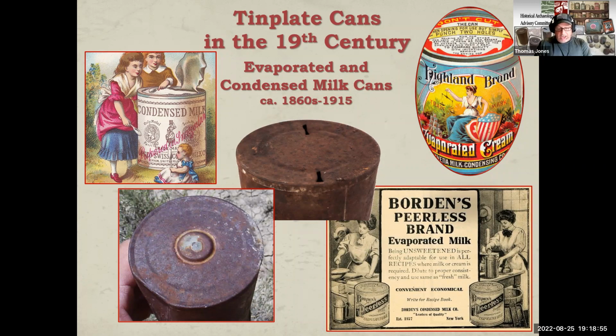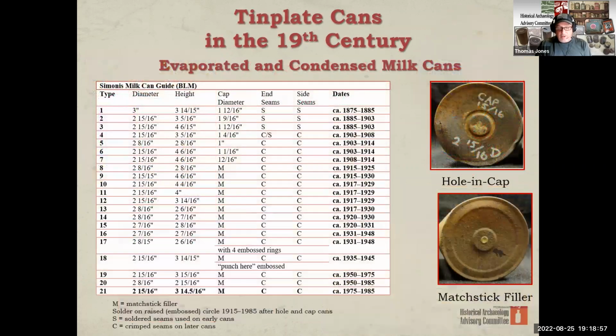Whereas food cans don't have to be measured in Class 3 surveys, we do make a practice of measuring milk cans because their sizes may be temporally diagnostic. As shown here, Donald Simonis, archaeologist with the BLM, developed this guide for dating milk cans in 1997. Please note that these measurements are standard and not metric.